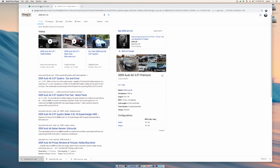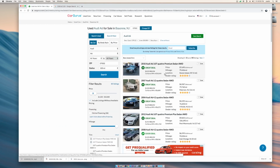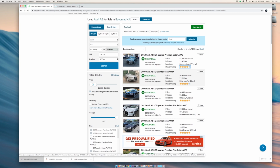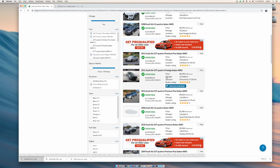Audi makes great cars. Let's go ahead and take a look here at the used market. Let's see what we can find. We've got a 2010 here. This has 80,000 miles. It's under $8,000. Pretty great deal. We have a 2007 here underneath $5,000. Look at that. That's a phenomenal deal. If you get one of the later models, I think it's like 2010 up, if I'm not mistaken. I really like that body.